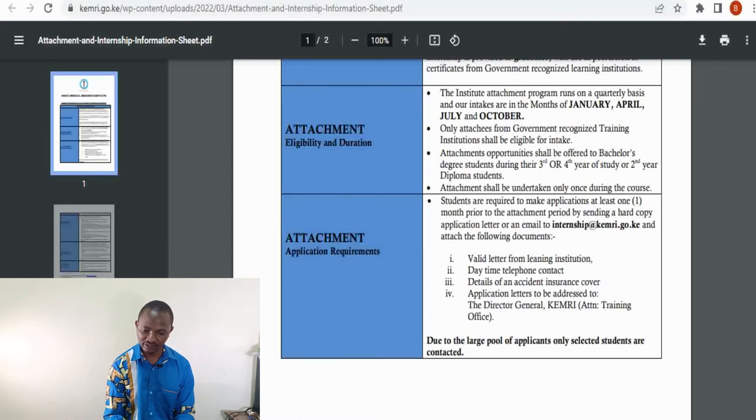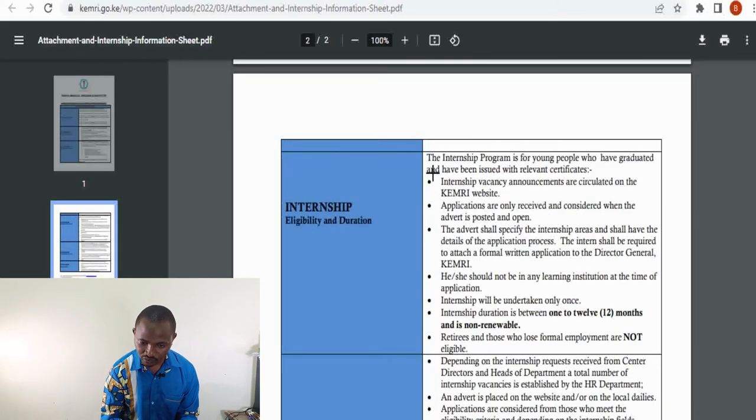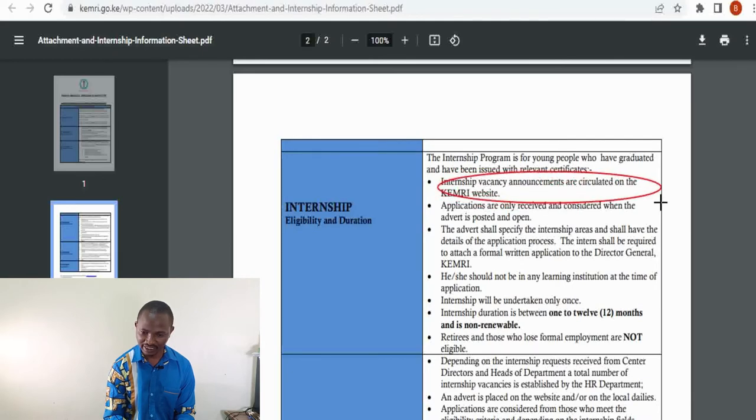And then here, the documents that you are supposed to upload together with the application letter, and then you need to write an application letter or a cover letter which should be addressed to the Director General, KEMRI, attention to the training office. When it comes to their internships, currently I don't think there are any internships available because they have not advertised on the website.